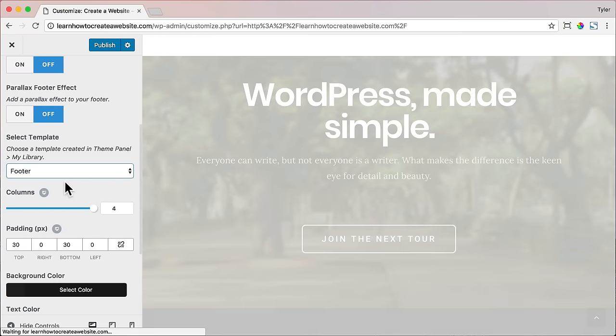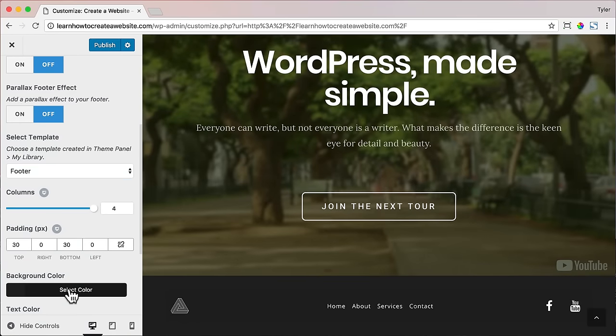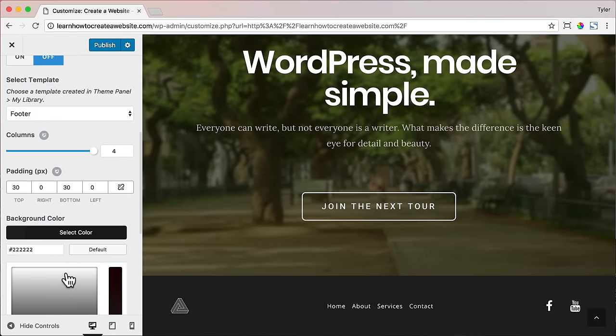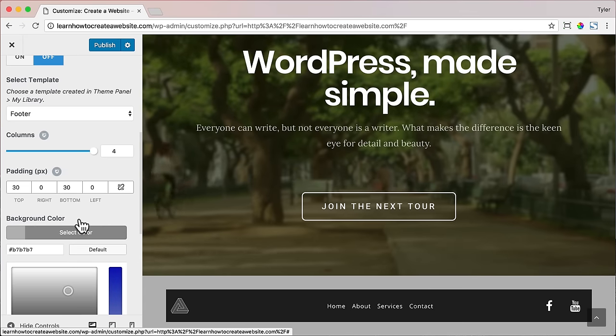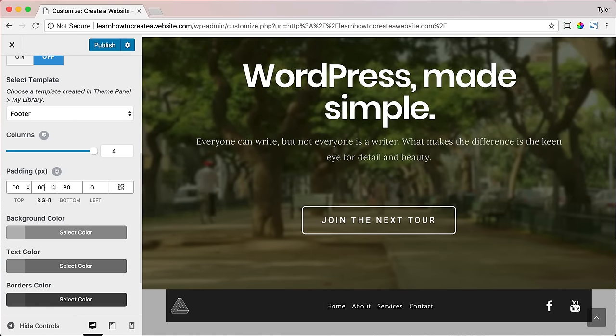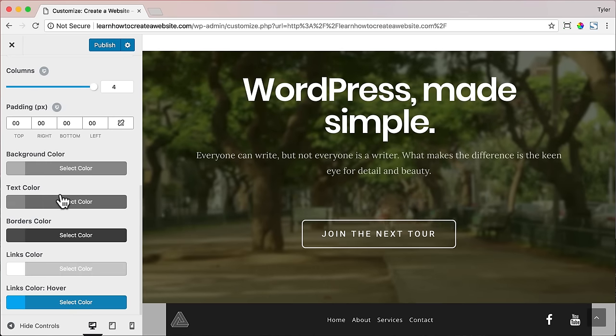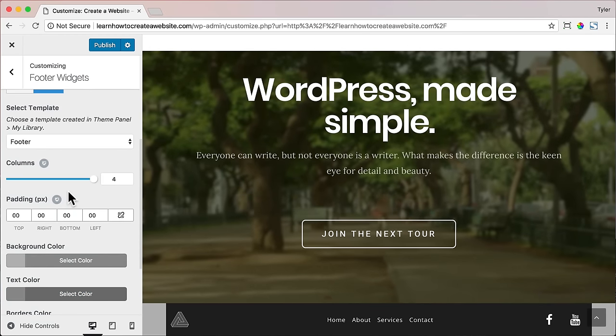And now we see our footer there, but really there's black space on the top and bottom. So if we go to select color and we make it a different color, we can actually see it. And we don't want all of that color there. So where it says padding, we're just going to put in zeros. Sometimes when you put in one zero, it doesn't work. So sometimes you have to put in double zeros. So just put in double zeros and we still see color on the left side and the right side.